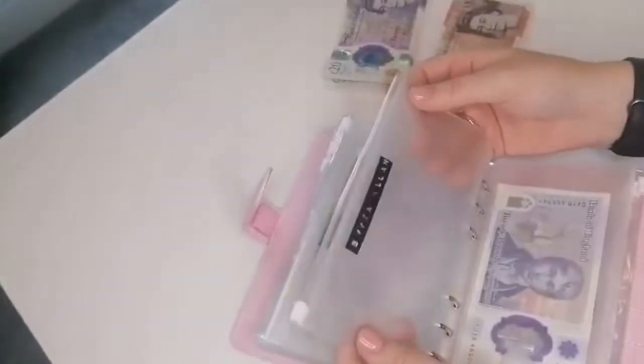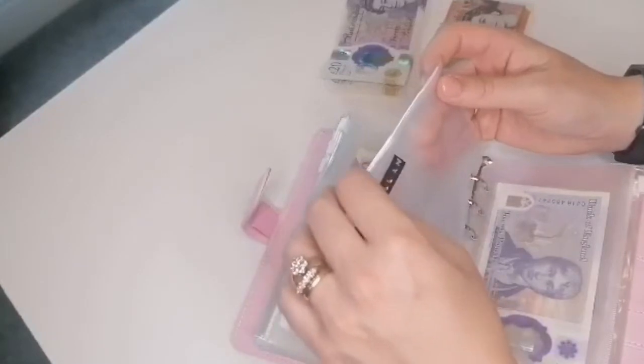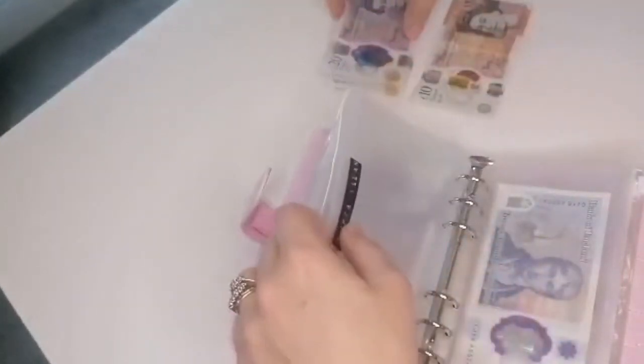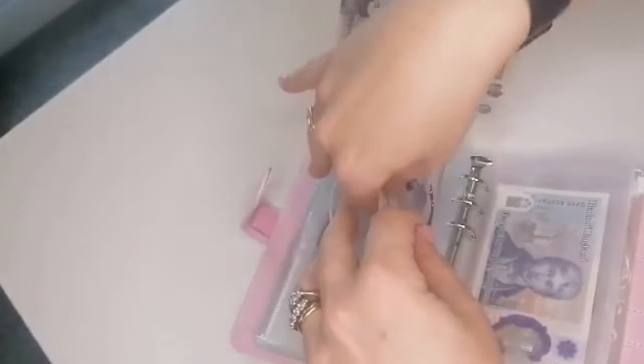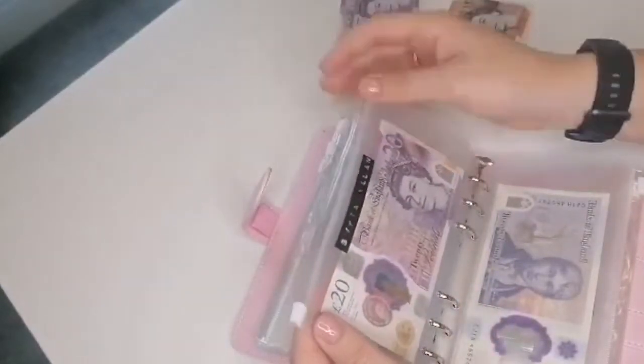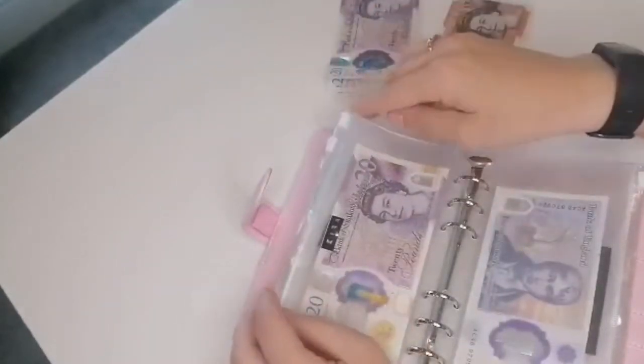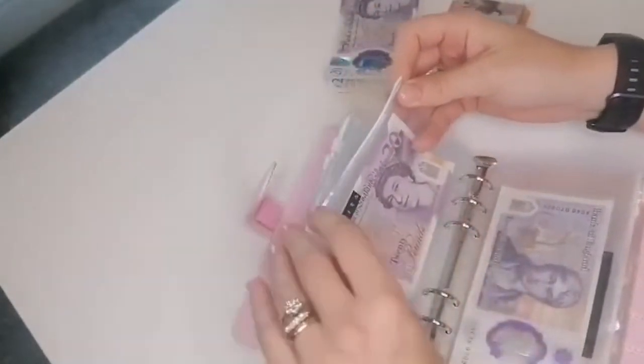Eating out, so we did have a family evening out, so I'm going to put £20 back into here. I have got a lunch date with some ladies later on in the week, so I'm definitely stashing this up ready for that.